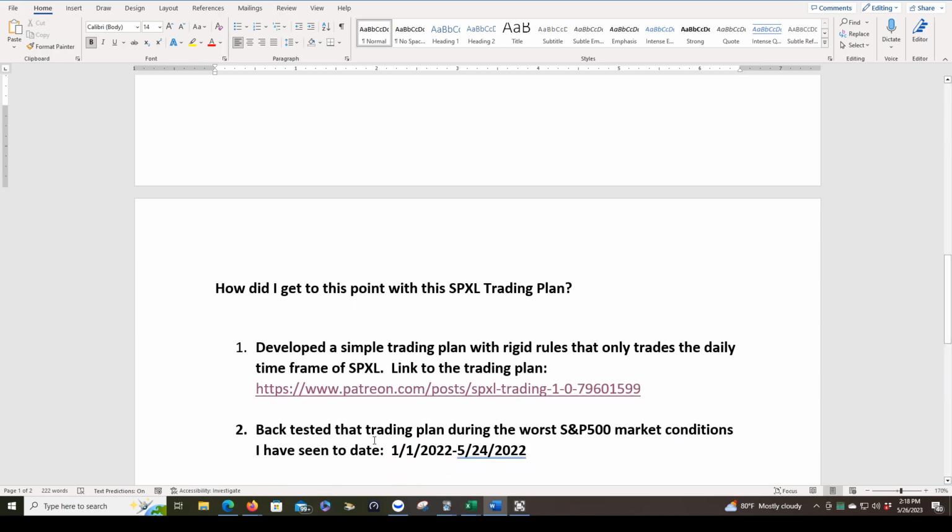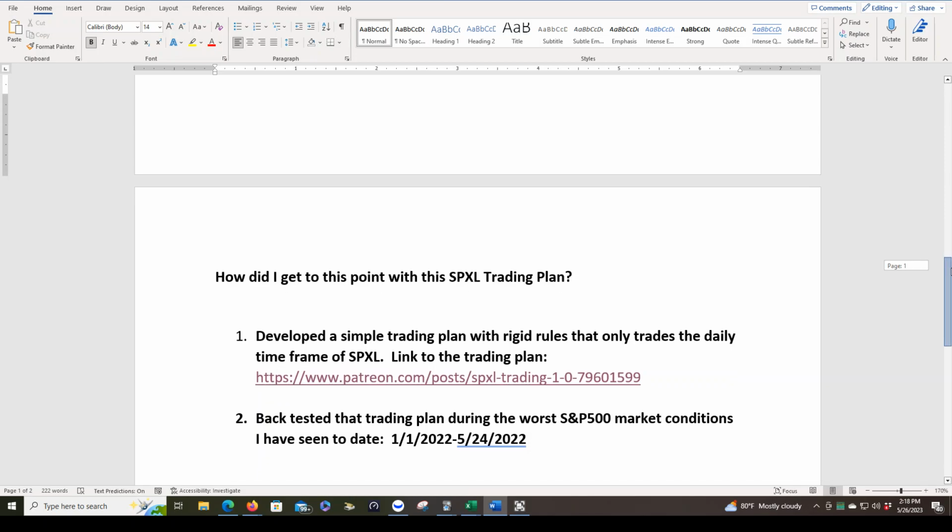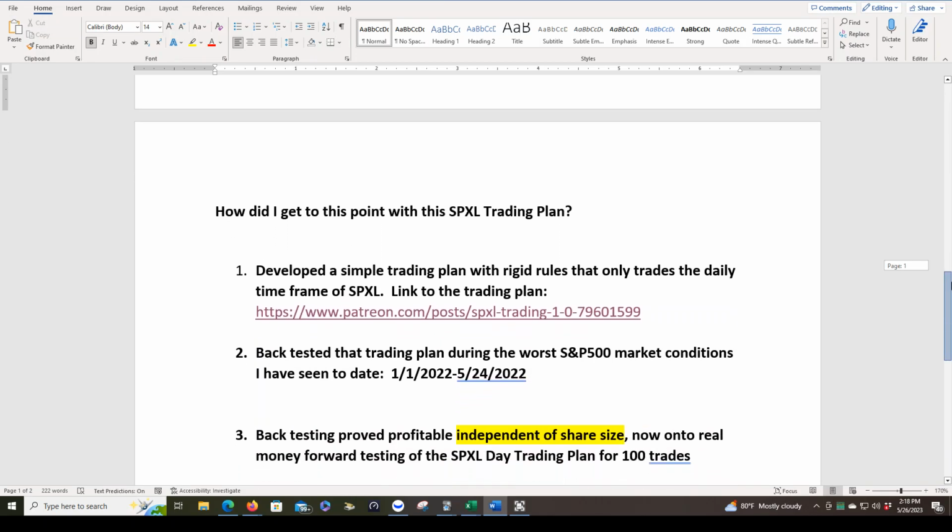Two, I've back tested that trading plan during the worst S&P 500 market conditions that I've seen to date. If you look at the SPX chart, which is the S&P 500, during this time period, you'll see that the S&P 500 just went off a cliff and went south. But this plan still proved profitable, even though it only takes long positions. It's not a short-sighted plan. It only takes long positions.